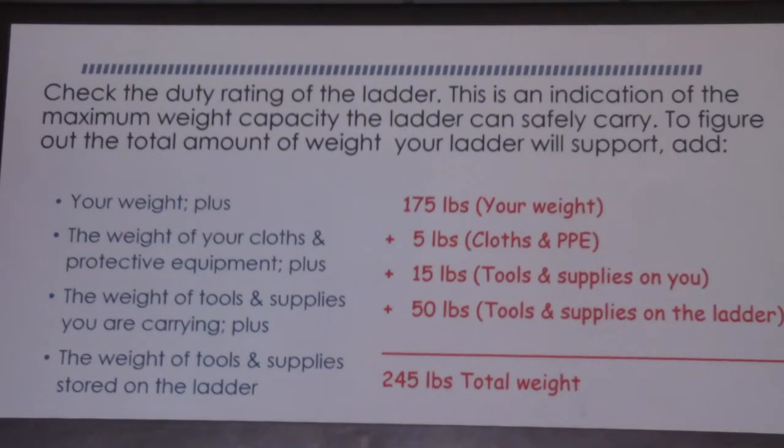So you want to check the duty rating or the load capacity of the ladder. And they usually have a sticker, or they always have a sticker on the side, and it's going to give you the maximum weight capacity, and it's going to give you the height and what it's made out of, and the type that it is.